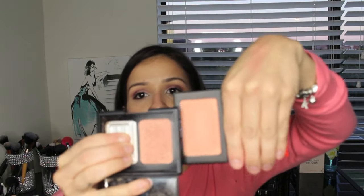Let's see. Mine looks a little hurt, but anyway, this is the e.l.f. one and this is the BALM one. The reason why I picked up the BALM one is because I saw that it looked really similar.